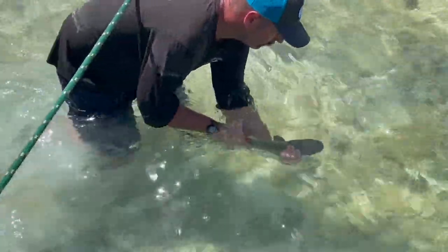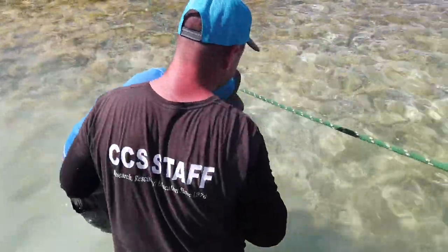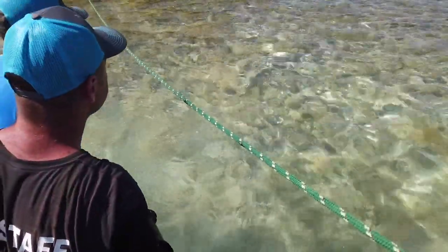Well, the BVI is a no-catch shark sanctuary, yet we have little to no research on sharks within the territory, or how these nurseries can play a greater role throughout the entire Caribbean region. So follow along as we try to find out.